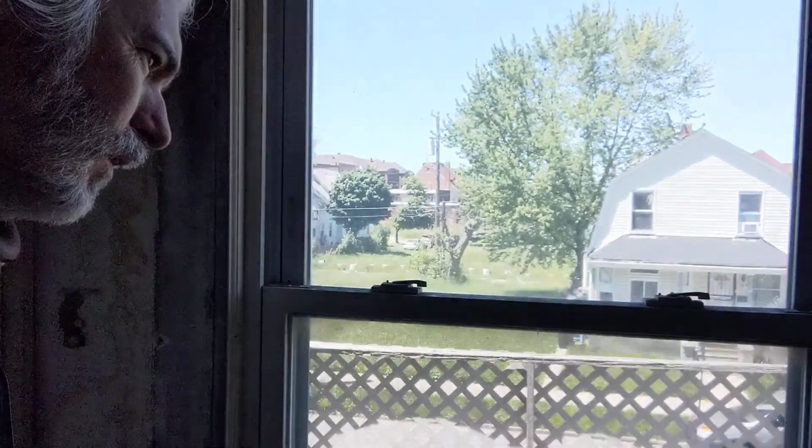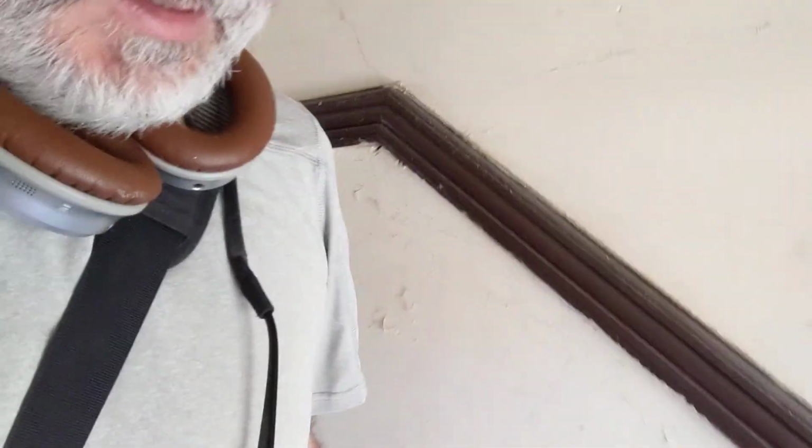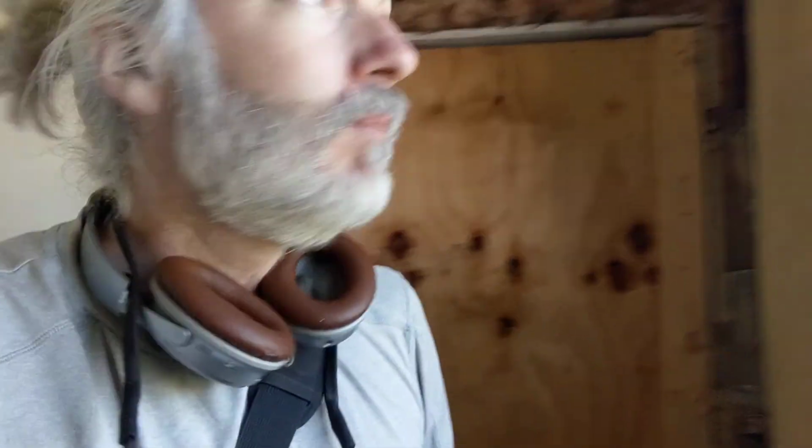In here, these ones were always good. They're okay. But yeah, new glass in both of these, and new glass in both of these. This is the main entrance for the upstairs unit. So this is my front door, or it will be.